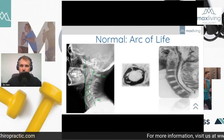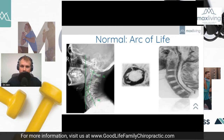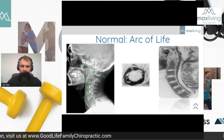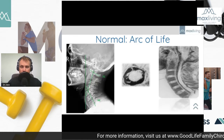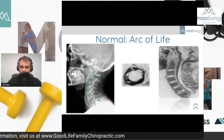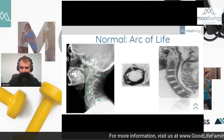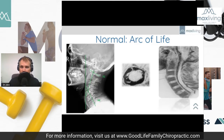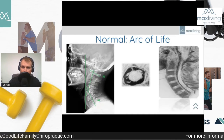But what you're looking at when you're looking at it from the side is this smooth 45-degree curve. Every single one of those vertebrae stacking up between 6 and 7 degrees apart from one another. And that's called the arc of life. This isn't a chiropractic term. This is a neurology term. And what these neurology researchers studied was that when you have this curve, it takes tension off of the spinal cord. It takes tension off of the brainstem. And you can see the cadaver over to the far side that shows what the spinal cord looks like inside of a 45-degree curve.